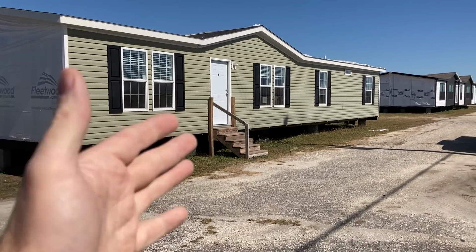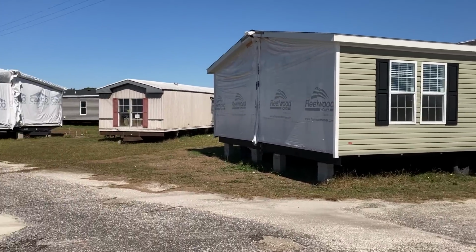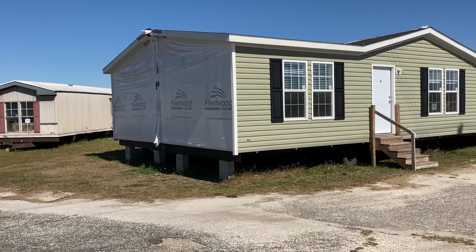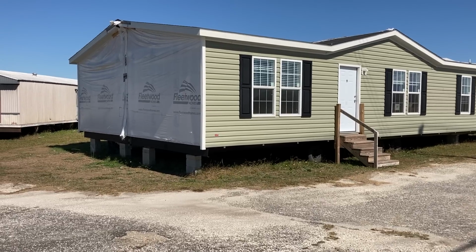And they have this set up right out front. It appears, just by looking in the window, that they've got it set up like a model home, so they're decorating it and stuff. It ought to be interesting to see what it's like, but it's a little different than the ones we usually do, just because Fleetwood makes it instead of Clayton.